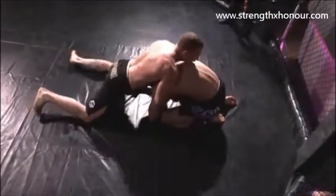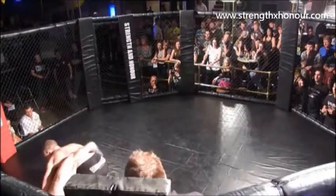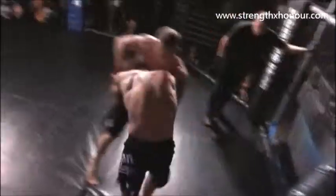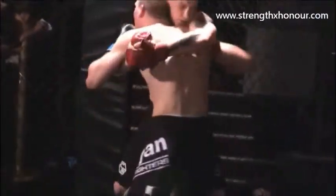Good combo there from Matt. Nice sprawl by Dave there. He looks like he's got his arm under. Unlucky not to take the back there. Matt's doing very well, keeping him pinned up against the cage though.